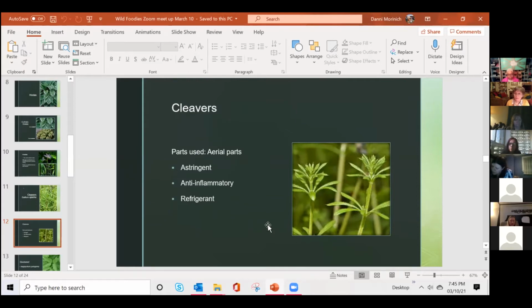It can be taken as a tea or as a tincture, and tea is really easy because even though it has the hooks on it, once you put hot water over it, everything dies back really easily. So it makes for a quick tea that tastes green. It's nothing to write home about. But by drinking the tea, it can also help with arthritis, with swelling of lymph glands, any kind of swelling or condition that's going to have inflammation tied up with heat. So if you have tonsillitis or UTIs or mono or glandular fever, any of those things, it will be helpful for that. It can also help to lower your blood pressure.